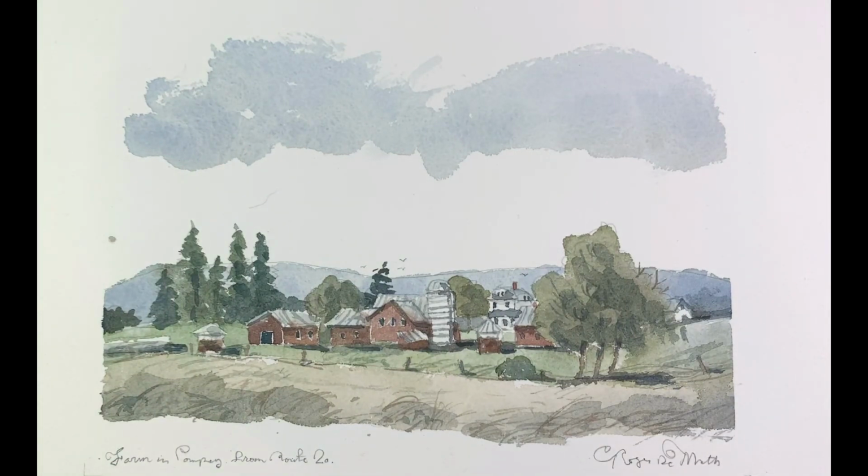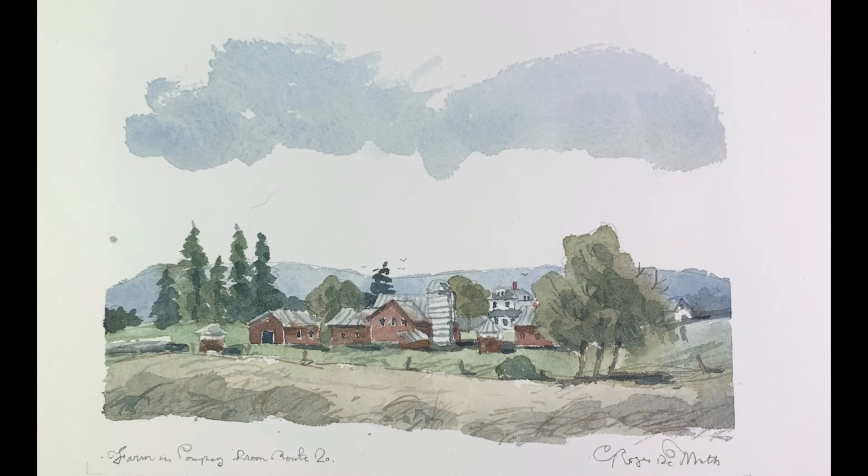This is a farm in Pompey, New York, just off Route 20. And it's all in the same technique, just simple pencil line and very kind of simplified watercolors for me. So that's the pencil drawing series.